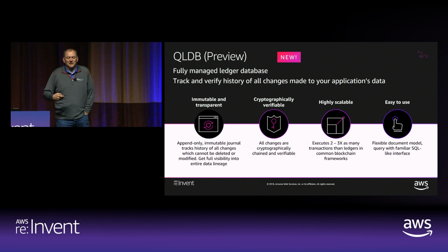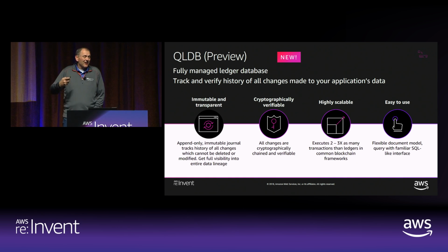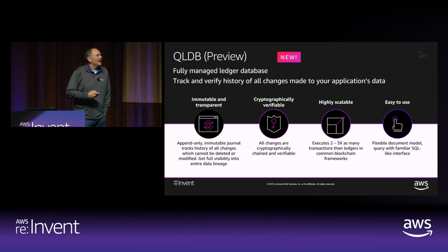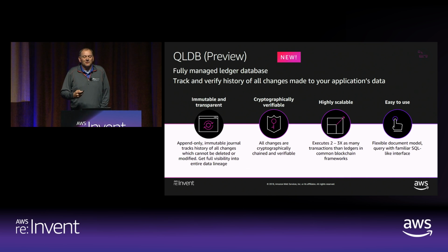It's an immutable and transparent journal that's cryptographically verifiable, which is probably the most powerful feature of a ledger database. So when you have use cases with compliance requirements around auditing and audit trails, this is a really good solution for you.